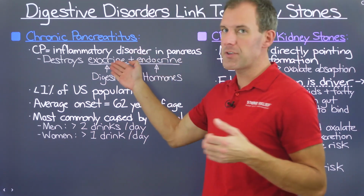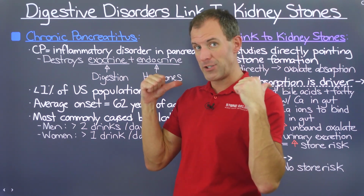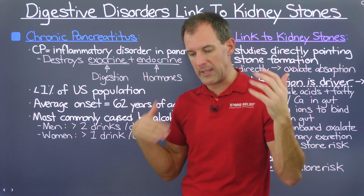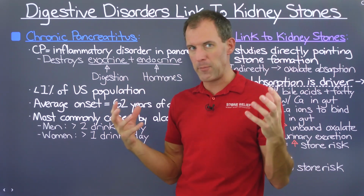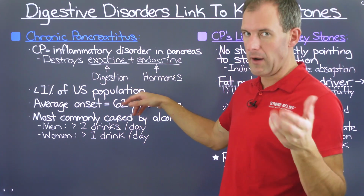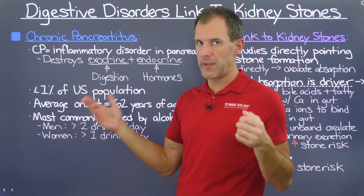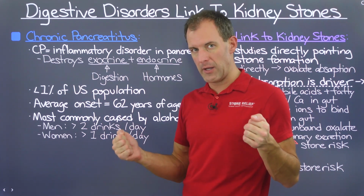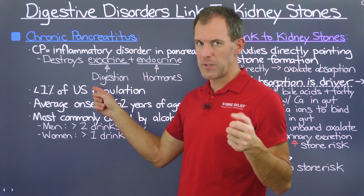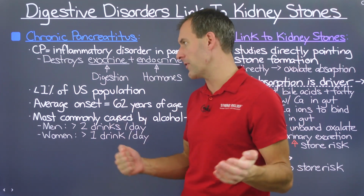The exocrine system is really responsible for digestion, and we'll talk more about that digestion aspect in the next chapter. And the endocrine system is hormones, so this is insulin signaling and all different sorts of body processes that are impacted by this. Fortunately, this is another one of those things that is relatively rare: less than 1% of the US population. I could not find reliable global data that I trusted, but less than 1% of the US population is around 80,000 to 100,000 people a year who are suffering from this.